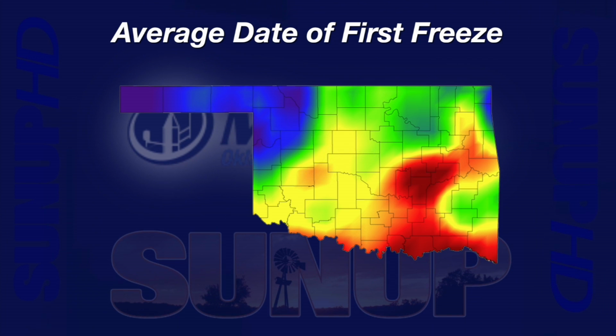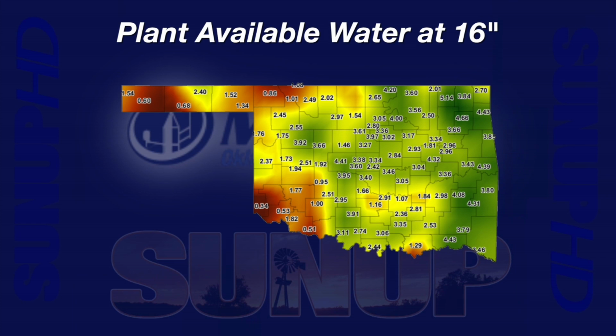Soil moisture is a big issue for wheat and canola crops. Checking on plant available water from the surface down to 16 inches, soils in the green areas with 3 to 5 inches of plant available water have good supplies for fall plant growth. The yellow areas are areas of concern with slower growth likely. Brown areas with values closer to a half inch are much drier, where the lack of moisture will really hold back fall plant growth.